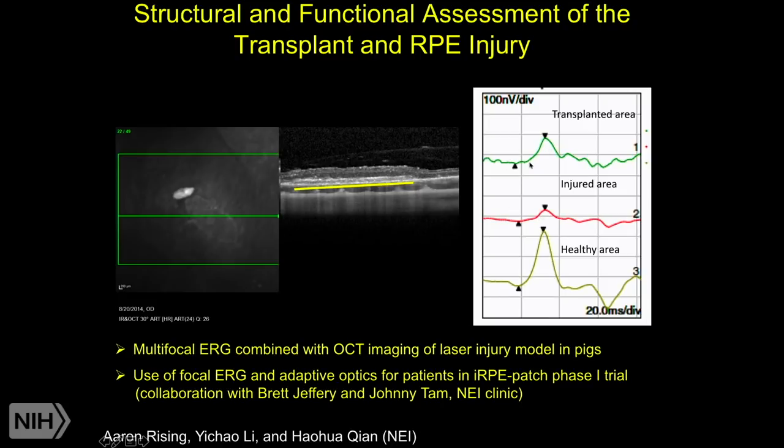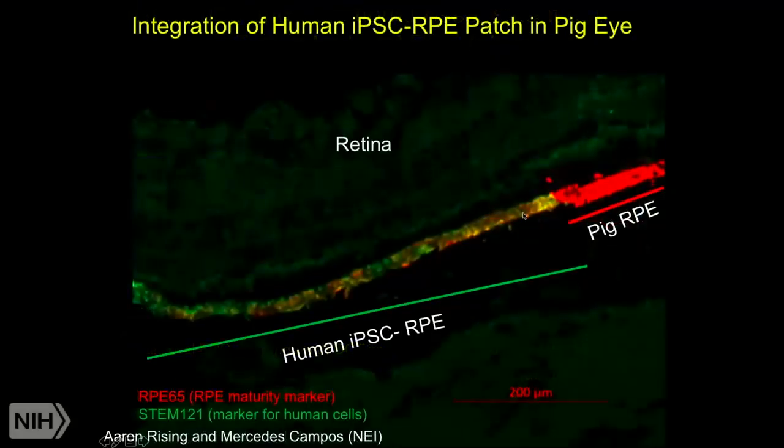But if we shine light onto this part where we deliver the patch, we laser the retina and then deliver the patch, we get a response that is in between, suggesting that the human patch is able to rescue the pig retina from dying, and we can measure that electrically. We can also check that by histology.